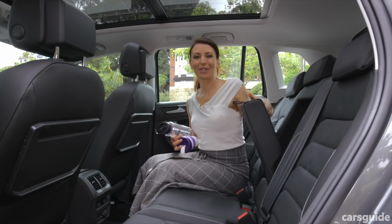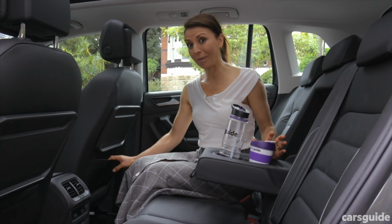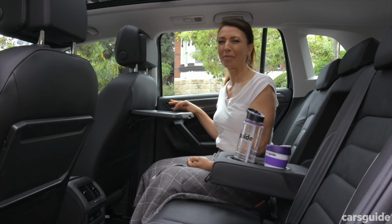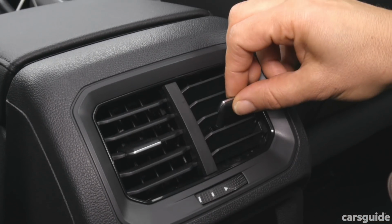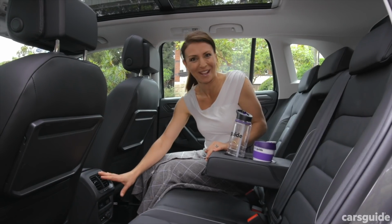Rear passengers will get 2 cup holders in the center armrest. There are pockets on the backs of the front seats, and also these nifty tray tables that do have a cup on them, but I probably wouldn't put a cup on here, maybe an iPad. And they'll also get their own air vents, super important in this ever increasingly hot weather that we're having.